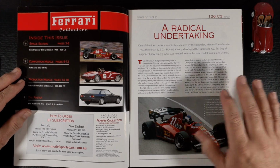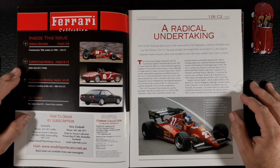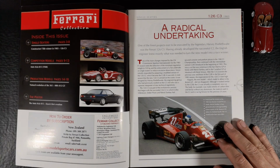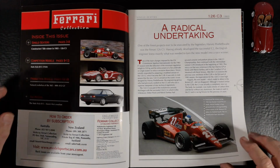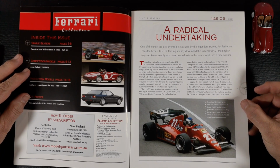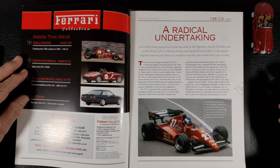We will go through it very briefly in this magazine, but I'm also going to go through the single-seaters, competition models, which is his car, the production model, and the poster of this particular magazine. I'm going to go in briefly as well. If you want to read all of it, you will need to hit pause on the video to read this stuff. First of all, we're going to look at the 1983 126C3, and I'm not going to read everything.